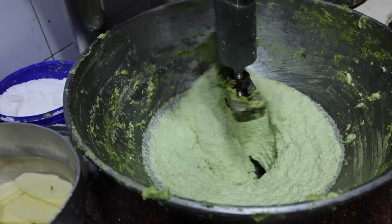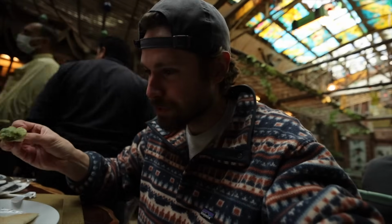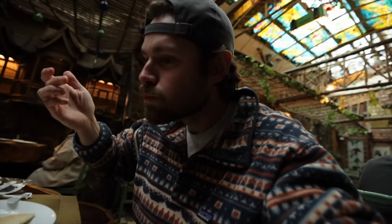It's got a little more of a mushy paste to it, but it looks like the falafel mixture before they fried it. It really does. I like to call it a liquid. But I see it on the table.